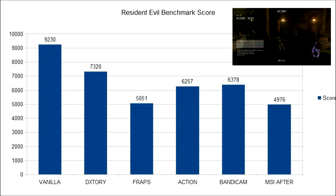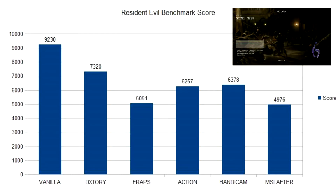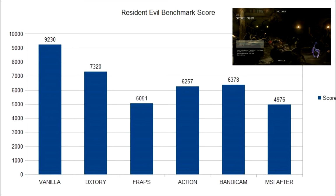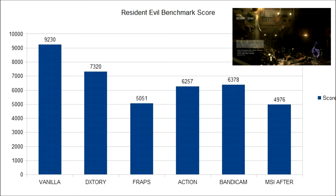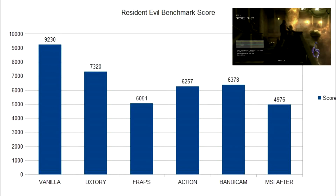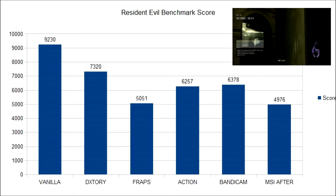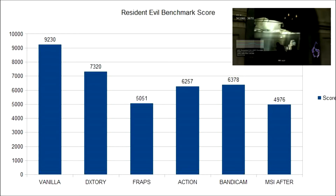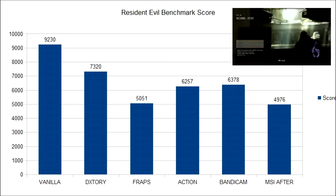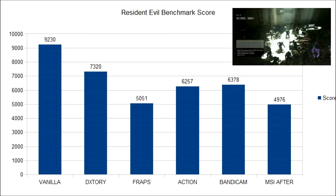Action had 6,257, which is a 38% performance drop, which is less as well compared to the Final Fantasy one. BANDICAM scored 6,378, which leads to a 36.5% performance drop. And then we have the MSI burner, which has 4,976, which is a 59% performance drop compared to the vanilla test.